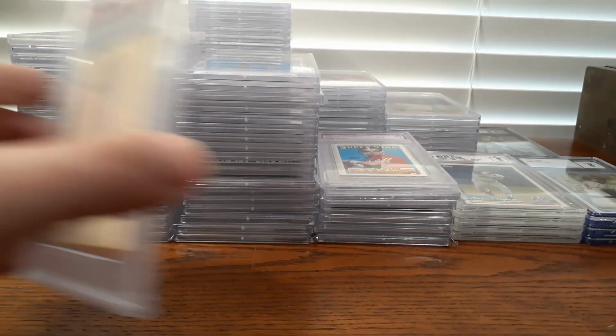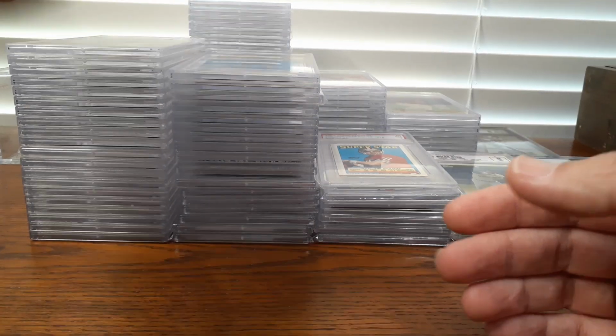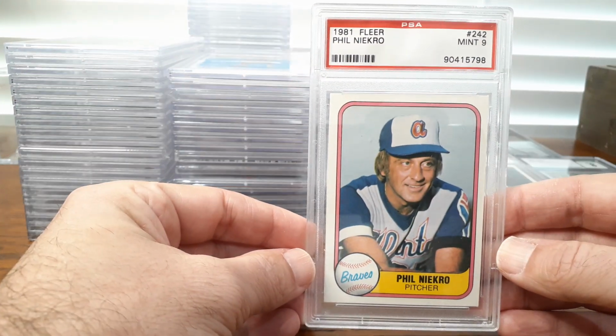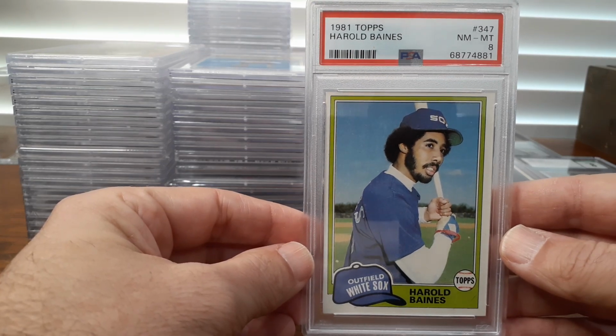A little bit of vintage to start it off here with a Jim Bunning 66 rub-off. I didn't have this one yet. Just in a VG grade. There's some damage to it up there, but otherwise pretty clean. And the Phil Niekro 81 Fleer in a mid-9. 81 Harold Baines. It's a little bit off center, but I was able to get it for under $10.